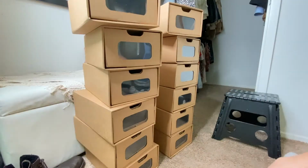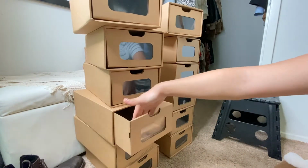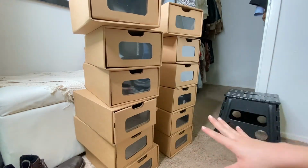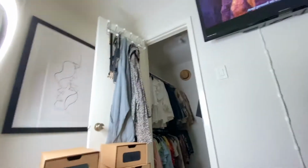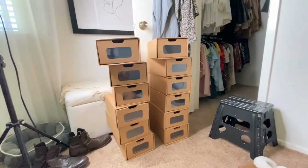So here are the boxes completely assembled, and as you can see, the boxes have drawers, and they also have this little clear piece right here so that you can see what shoes are inside. But yeah, I'm super excited to put all my shoes in here, and I hope that they all fit nicely up at the top shelf. So let's fill these up really quick, and then we will get started on putting everything up on that precious little shelf. Hopefully these all fit.